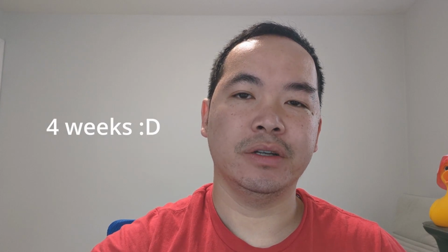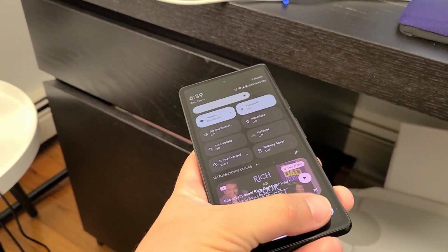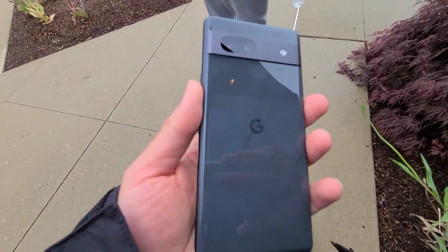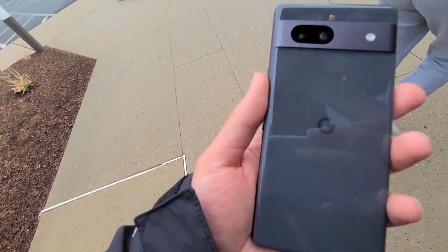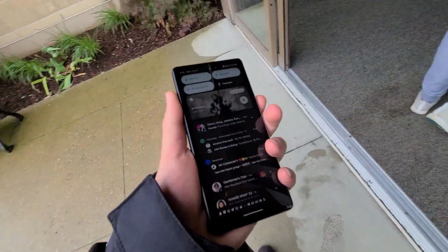I've been using the Google Pixel 7a for 3 weeks and I want to give you my honest review on my experience so far. In terms of design, the Google Pixel 7a is a very clean and simple design. It looks and feels identical to the regular Google Pixel 7, which is $100 more. Pixel 7a costs $500, so there are some sacrifices that need to be made.